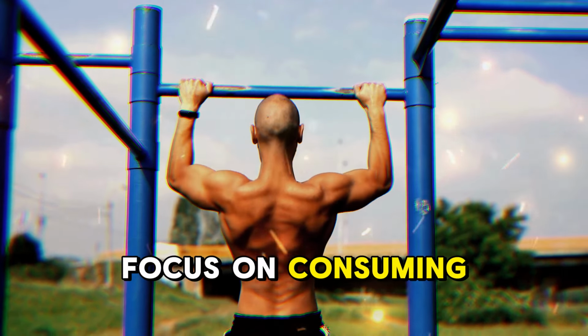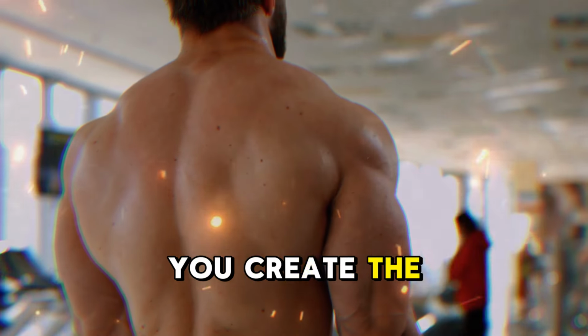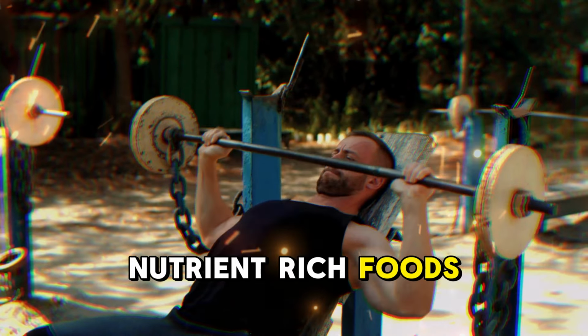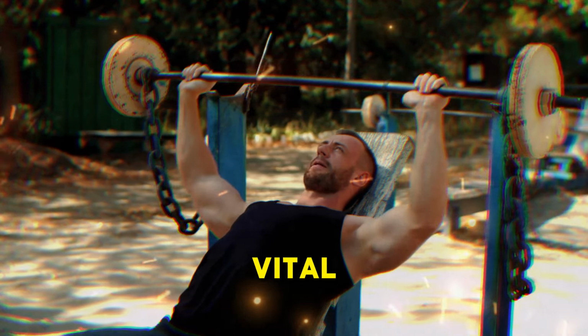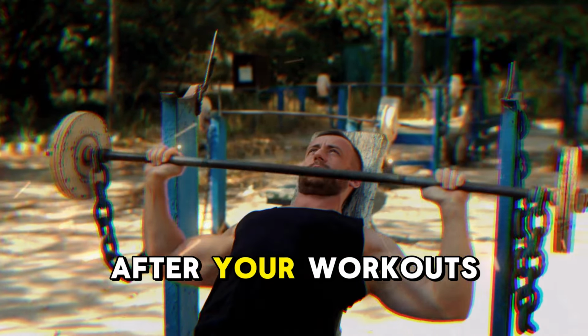Instead, focus on consuming the most natural foods possible. This way, you create the best environment for muscle growth. In addition to nutrient-rich foods, staying hydrated is vital. Drink plenty of water throughout the day, especially before and after your workouts.